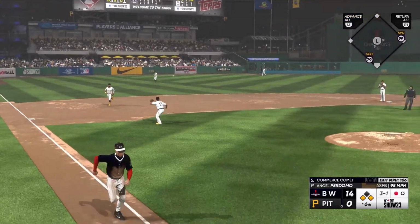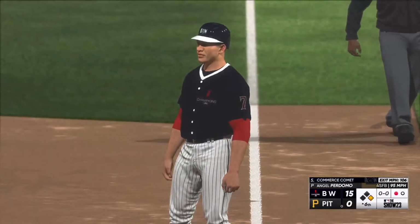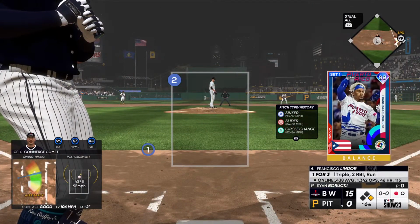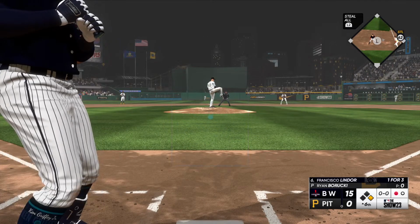Now a long throw home. Not in time. He's safe. A run comes in on the play. Ryan Barucki taking over on the mound, and this guy can bring it velocity-wise. And now it's Frankie Lindor, 1 for 3.